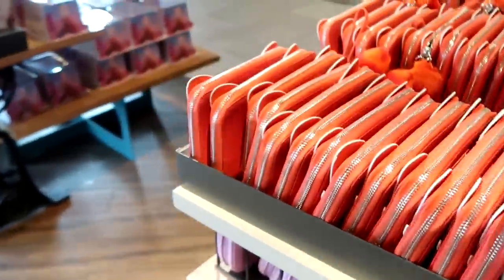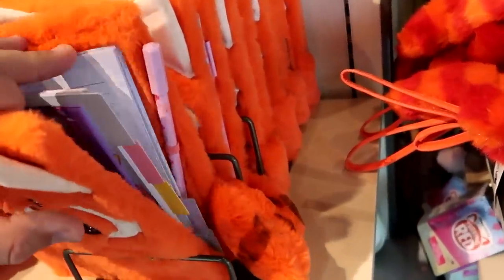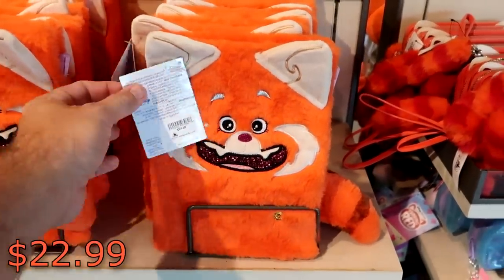I do want to head over here to the other side of the rack and see what we can find. Some really fuzzy notebooks. They actually come with a tail. Oh, look at that. You do get an ink pen and all sorts of stuff inside of there. That's actually a great deal. That is only $22.99. That is much cooler than I thought it would be.